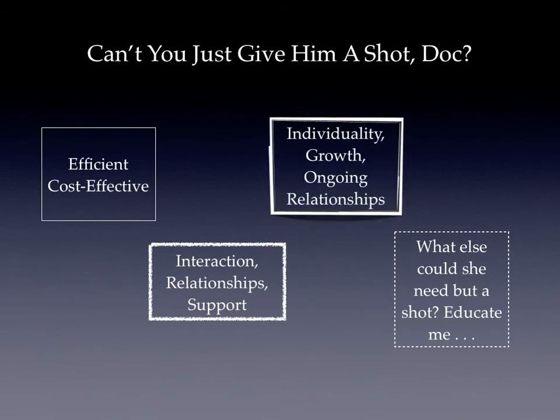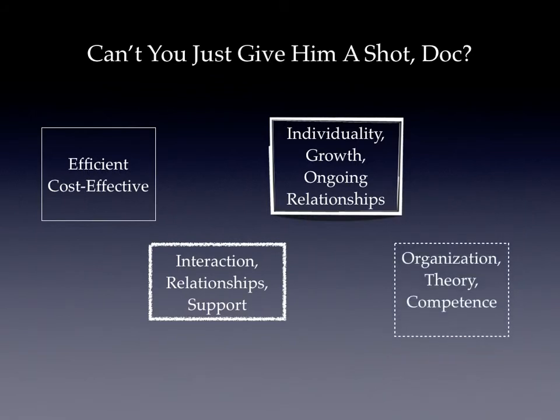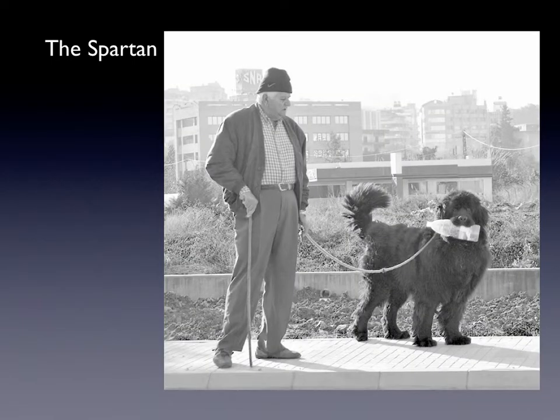Because kittens are about individuality, growth, and ongoing relationships. Whereas the owl, what else could she need but a shot? Educate me. I want to know more. That's an owl. Organization, theory, competence. They're looking towards the future.